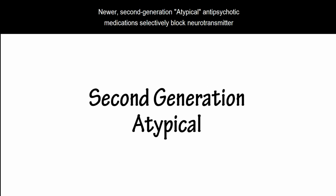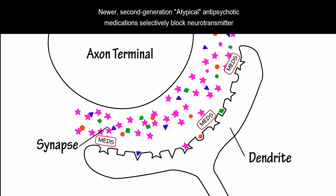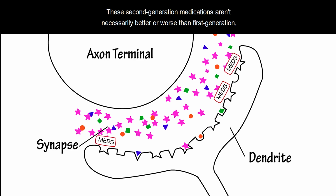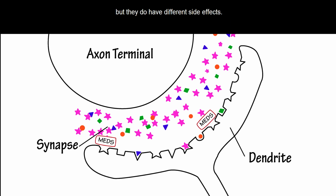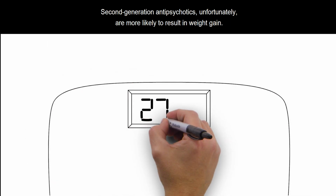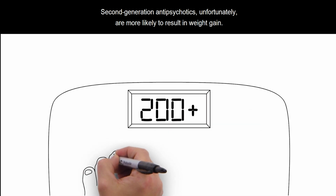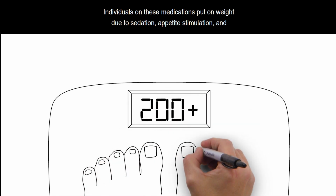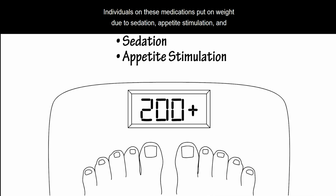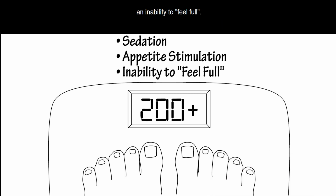Newer second-generation atypical antipsychotic medications selectively block neurotransmitter receptors in the brain to produce specific benefits. These second-generation medications aren't necessarily better or worse than first-generation, but they do have different side effects. Second-generation antipsychotics, unfortunately, are more likely to result in weight gain. Individuals on these medications put on weight due to sedation, appetite stimulation, and an inability to feel full.